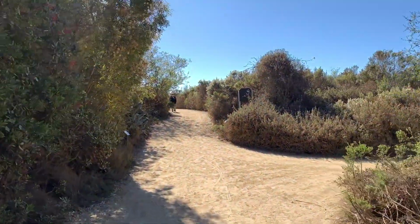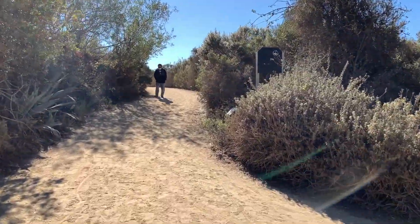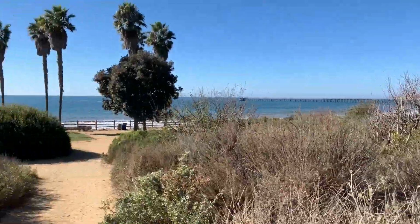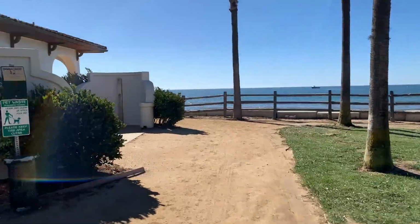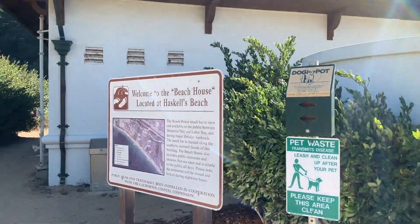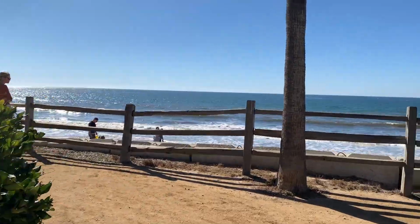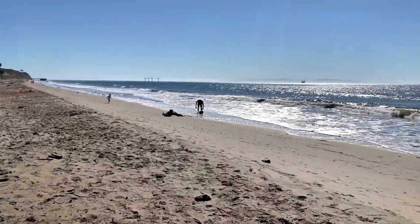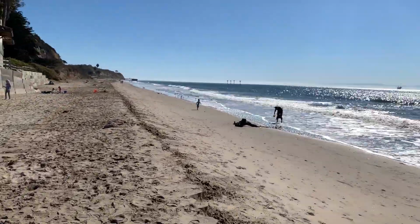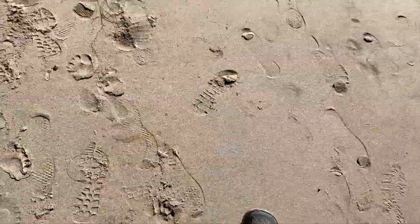It starts off at, it's called Haskell's Beach, and then we'll go out to the beach and hang a left and go south towards the van. Just a beautiful day at the beach. Gonna be a real nice hike. The beach walk. The sand's nice and firm. Fast walking.